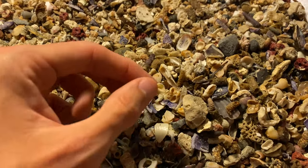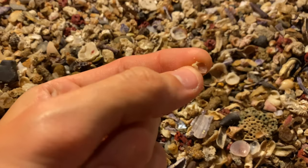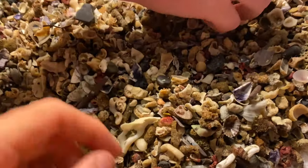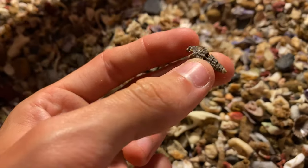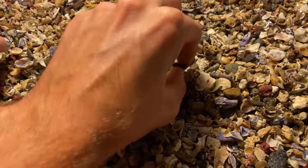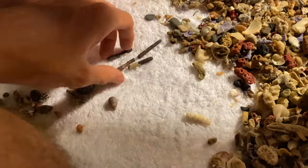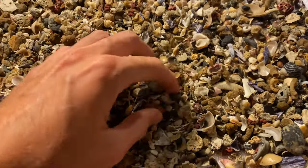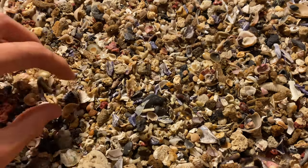What else do we have? Let's try this big pile. Turban. Sick, dude. Very old Seraph. Look. Cowrie. That one's nice too. They're all kind of the same cowries. Only one sand dollar so far. Surely they'd be in here.